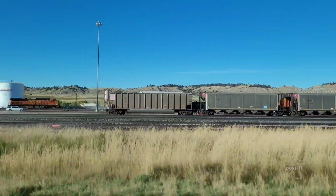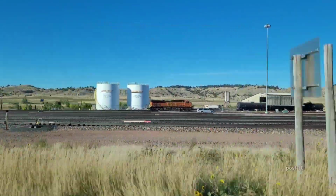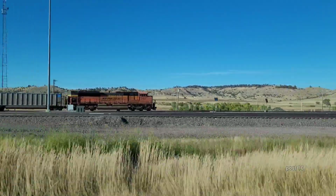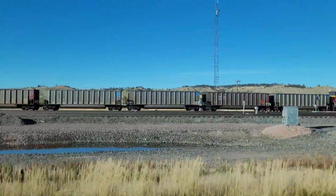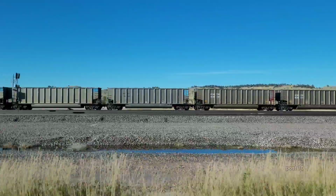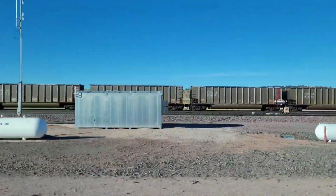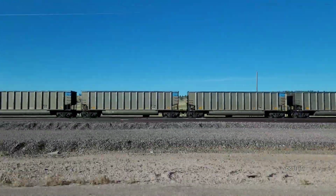Yes, that train did stop back there completely. Here's another train that's in the siding. Maybe that's where it's getting the coal. Maybe it's going in there for service. There is a garage there with a train sitting in it. Here's a lot more track switch warmers.